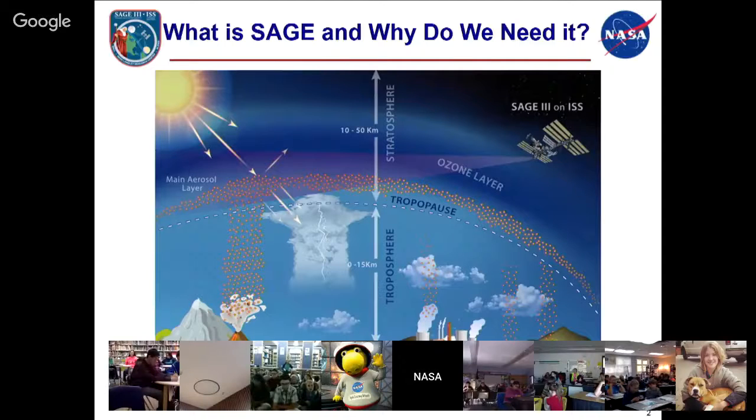So there are two types of ozone. Ozone can also occur in the troposphere, and that has a very negative effect. We don't want a lot of ozone in the troposphere, but we do want a lot of ozone in the stratosphere, because when it's up that high, it protects us from the UV radiation, just like the video was telling us. So good ozone and bad ozone: good when it's up in the stratosphere, not good when it's down in the troposphere.